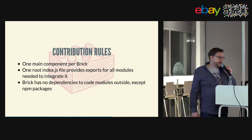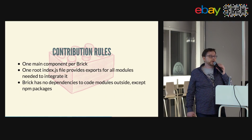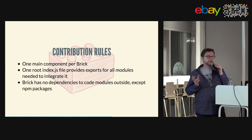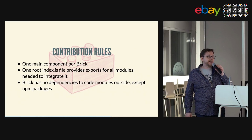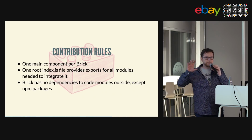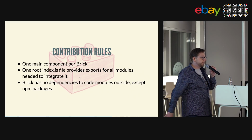So each brick should just have one main component. It's very important, so you can see that there's one React component at the heart of the thing. If you recall the slide that I had with these Lego bricks with the footer and the sidebar, that would be the root that displays the thing. That's the only thing that you have to put in your page layout to actually get the component to be shown on your page. There should be only one of them.